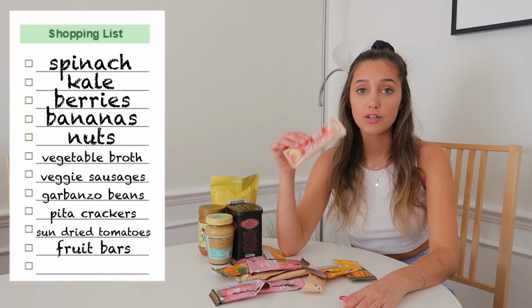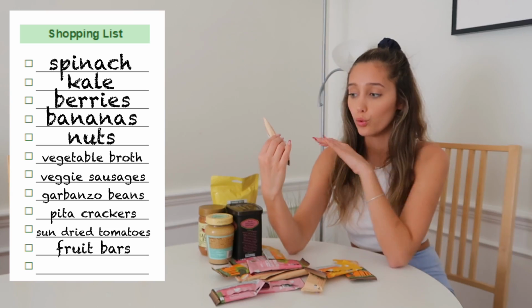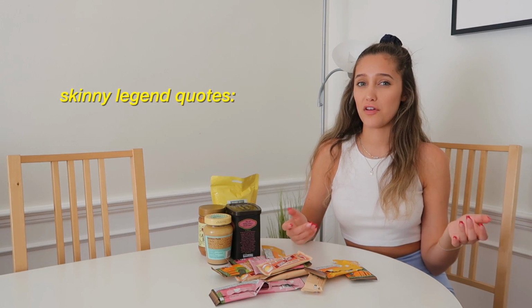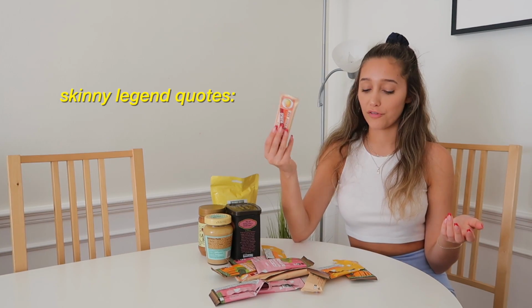So these are fruit bars. They're vegan and raw, and it only has 2 ingredients in them. Mushed up apples and mangoes. They're like dry. I'm the type of person where I like sweet things. Like I want to have dessert after a meal. So instead of going in for like a Snickers bar, I just go in for a fruit bar.